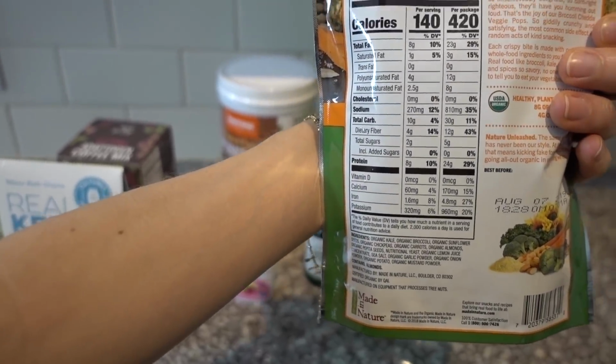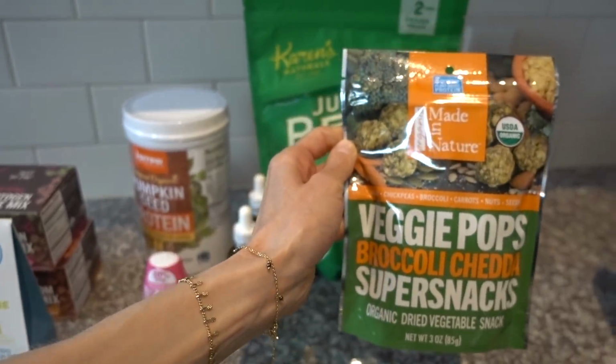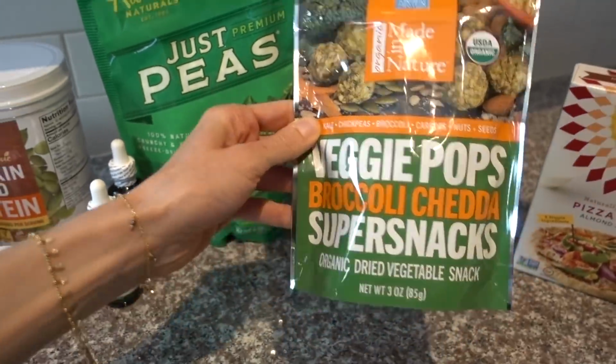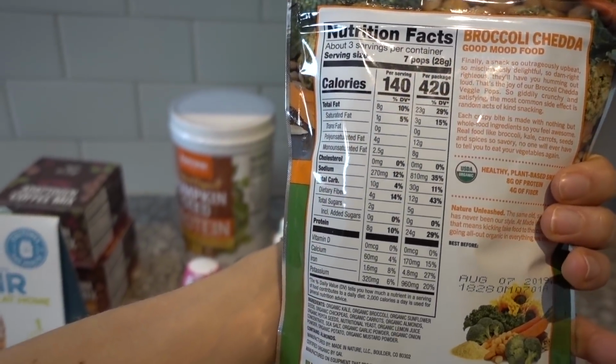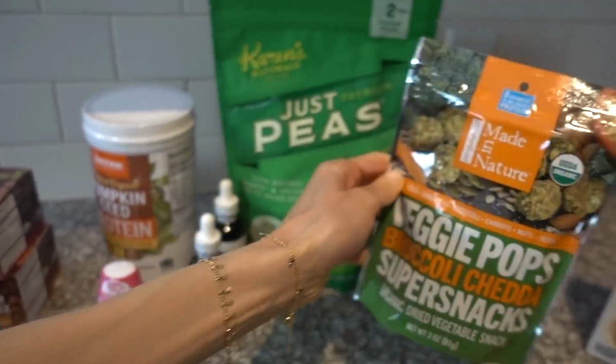They looked really good. I thought I would give these a try as a little snack. I think you could even eat this on a salad as a meal, like a vegan meatball.